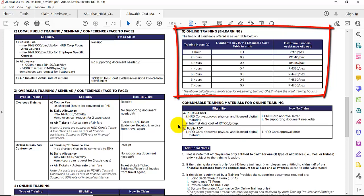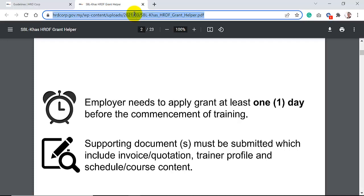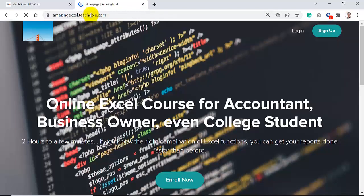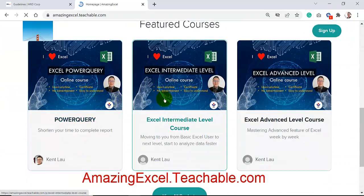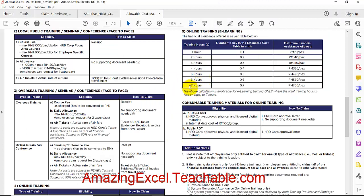Oh, okay. So if that's the case, then I have my online Excel course for accountants. Then I think I can claim. You can learn Excel intermediate level, advanced level, and according to what it says here, it's definitely more than 7 hours. And you can claim this.